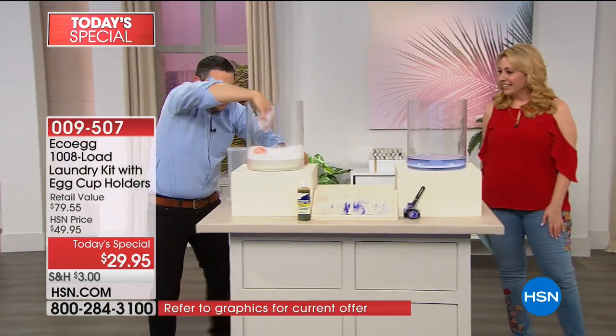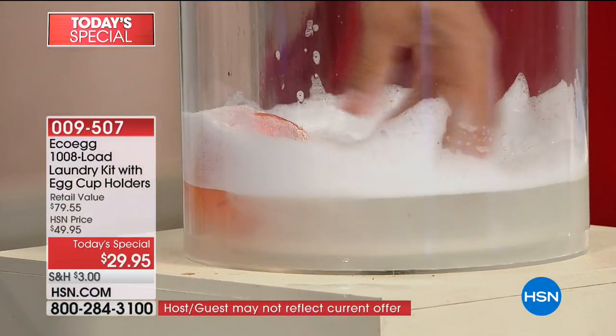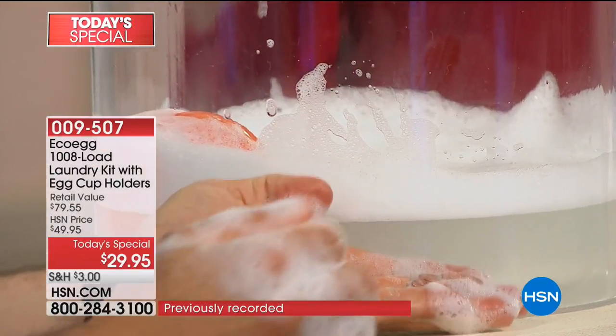Let me show you that. This is what's done that. This is what's removed those really tough stains out of that fabric. This has powered through that fabric and lifted off those stains. Here's the best bit. You won't be able to see it because of my foamy hand, but it's done it.